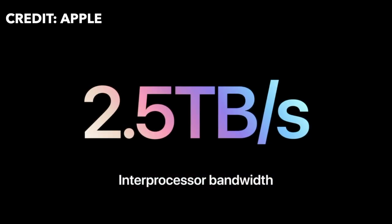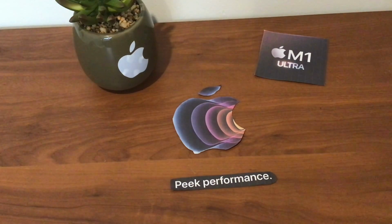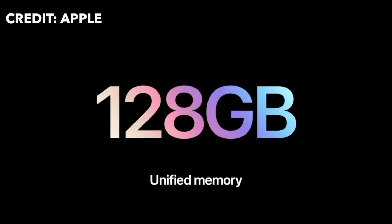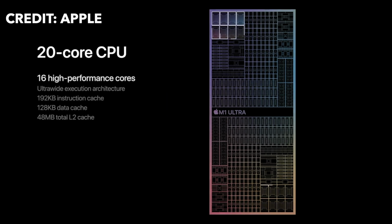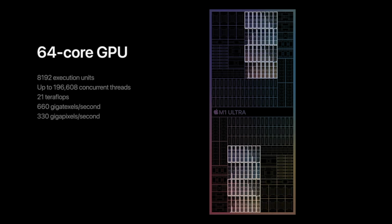Literally 2.5 terabytes per second of bandwidth between the two halves of the chip, and then 800 gigs per second of memory bandwidth for the whole combined thing. The whole thing has 64 or 128 gigabytes of unified memory, a 20-core CPU with 16 of those being high-performance cores for high efficiency, and it also has either a 48 or 64-core GPU. It's the newest, most powerful chip Apple's ever made.